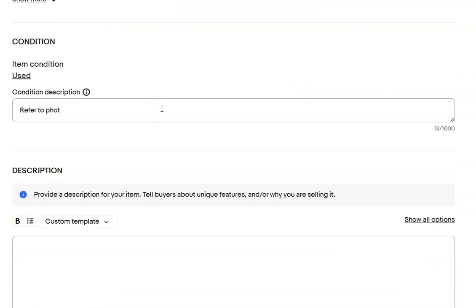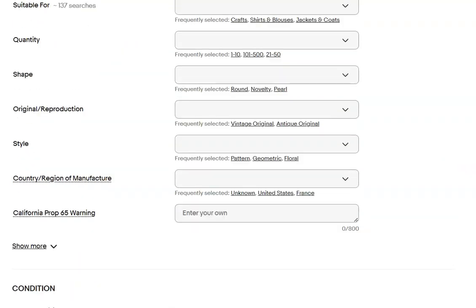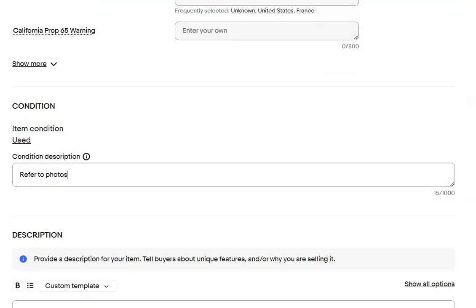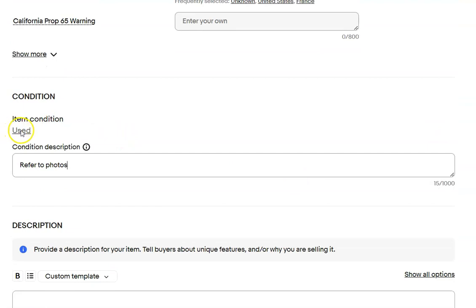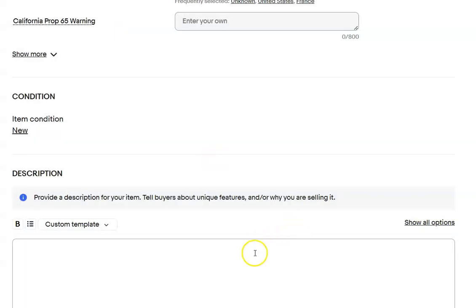I do list these as used because they are not all on original cards. However, if they are on the original cards, I do list them as new. So these are all on the original cards, so I'm going to go back through and list it as new instead of used, which is nice. It makes my life easier.